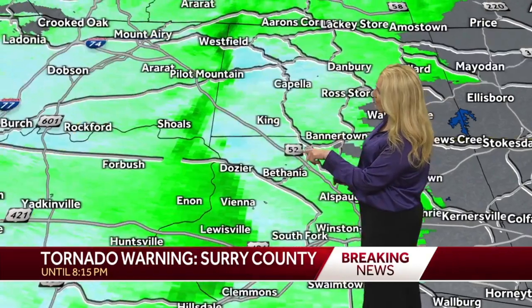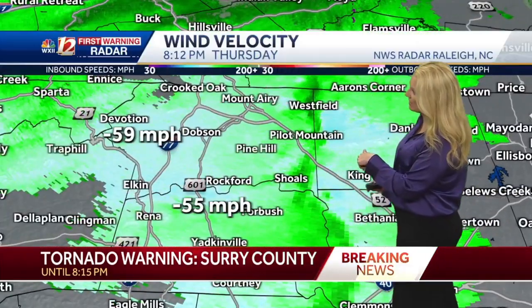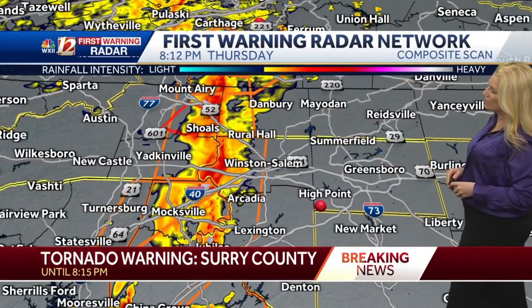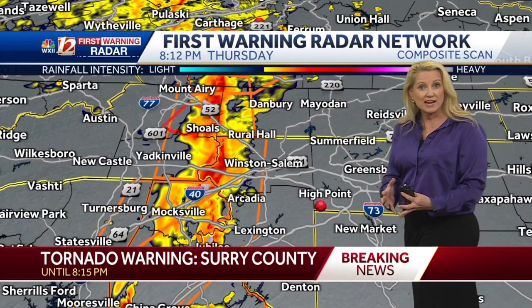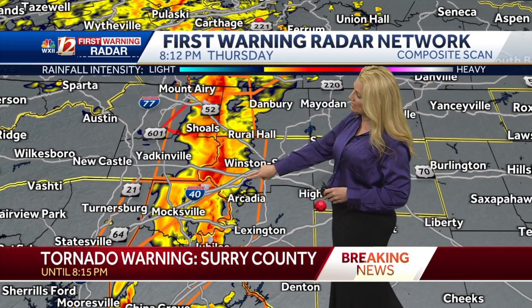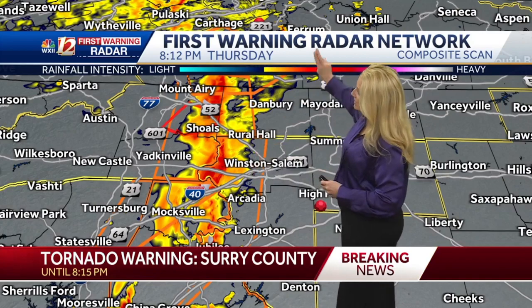Just seeing that scan drop out briefly, but we'll see that come back up. We've got those winds anywhere from 55 to near 60 miles an hour, at least aloft in the storm. And when those come down and are concentrated in one area, we may see those straight line wind concerns and damage coming to trees, homes, property. So that's a big concern for us right now.